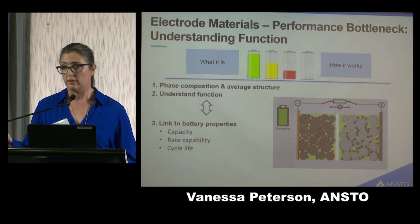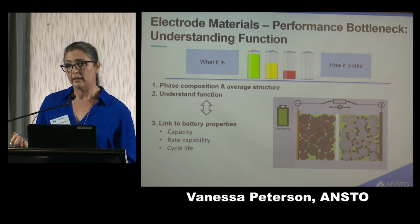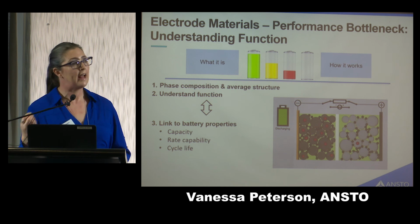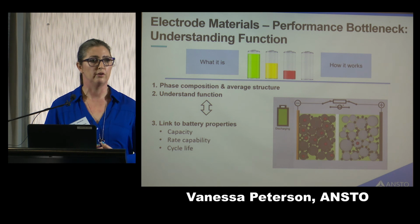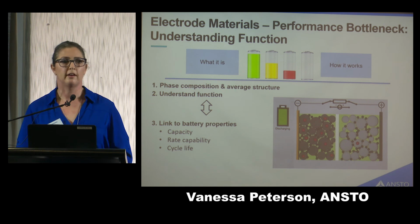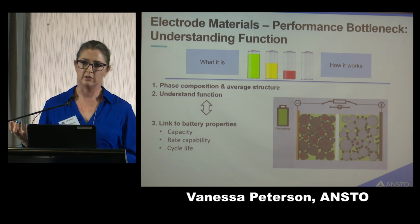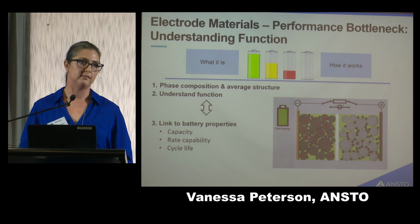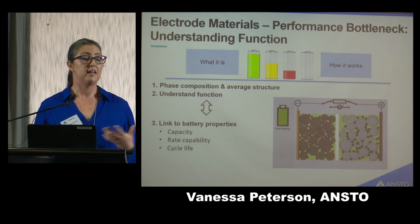So how many of those lithium ions can be incorporated underpins capacity, how quickly they can be shuttled between the 2 electrodes underpins rate capability, and how many times they can do that reversibly is your cycle life. We all know when we get our new phone and we charge it up, it lasts a long time, and then some period down the track you're carrying additional battery packs to support your phone use because it's suffering from capacity decay. So looking at the mechanism for this capacity decay and other performance problems is the aim of this research.